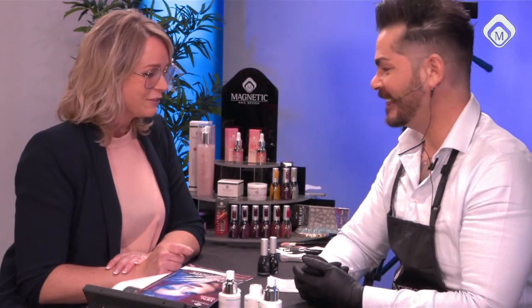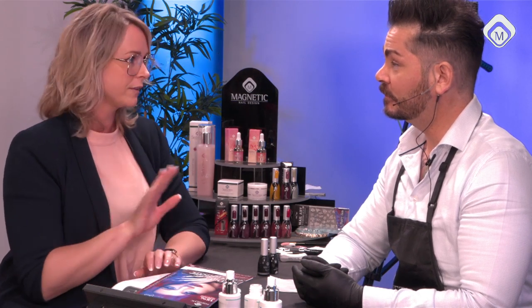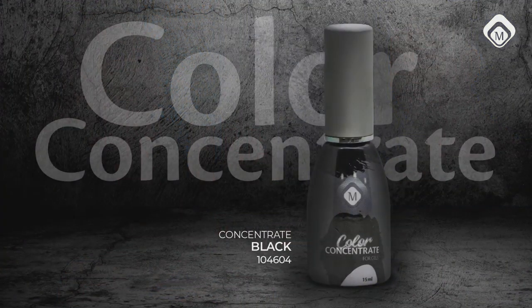Back to new stuff, because we have some beautiful concentrates and they're very high pigmented concentrates. We have them in blue, yellow and in red. And you can also give the perfect glass effect, stained glass effect. But now, also on request, more highly pigmented, we have color concentrate black. Yes, this was a special request made by Yulia Vorobieva from Moscow.